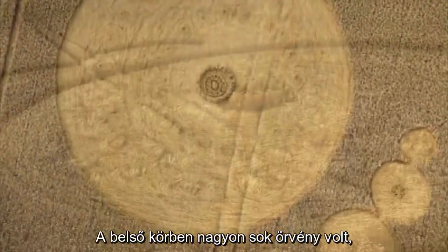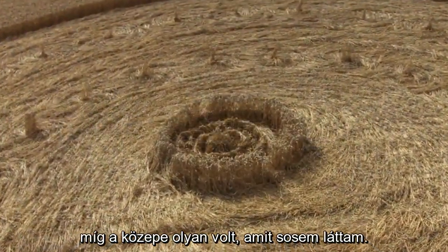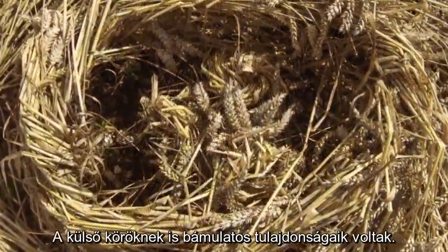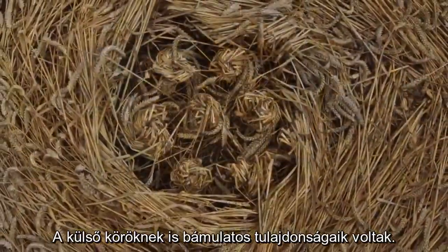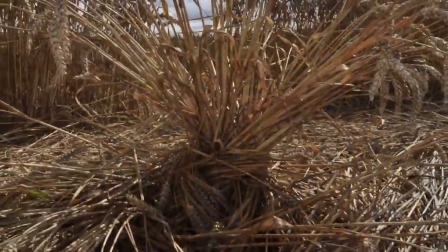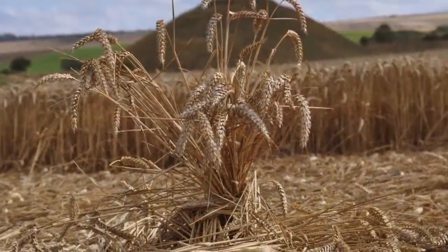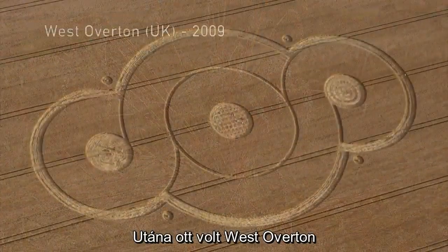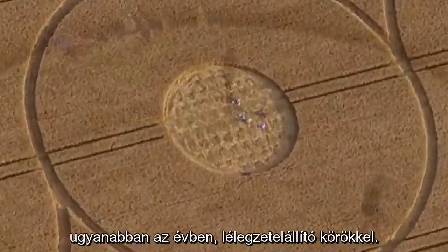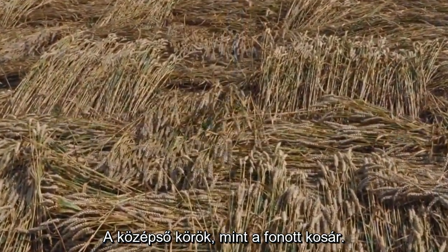The inner circle had a massive amount of swirls, whereas the centre was something I'd never seen before. And I've never seen since. The outer circles had the most amazing features. Then there was West Overton in that same year with the most breathtaking circles. The center circle was like a woven basket.